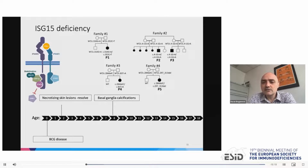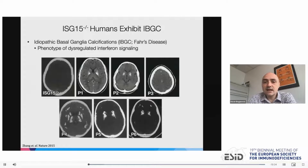However, these basal ganglia calcifications, unlike in other type 1 interferonopathies, do not seem to affect the neurocognitive behavior of these patients whatsoever. So it's very mild. Here is the CT scan of some of the patients with ISG15 deficiency with idiopathic basal ganglia calcifications, or Fahr's disease, before we knew it was really a type 1 interferonopathy.